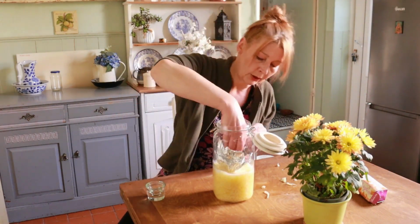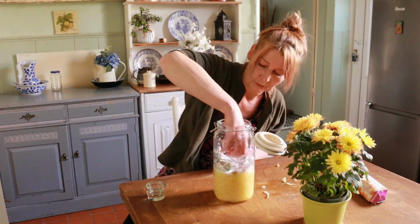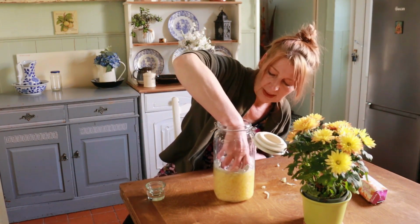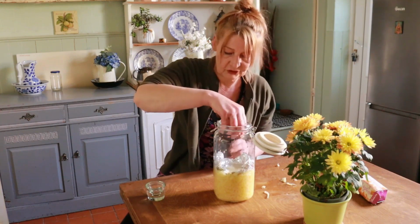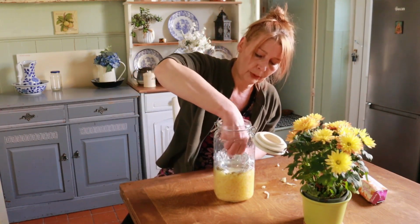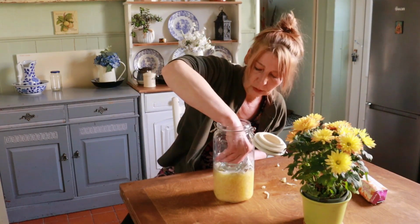So this will take some negotiating here. Yeah. So that is now pushing all that cabbage down. I'm going to use the weight, put it on top. That's just going to hold that down.